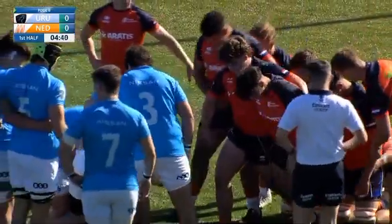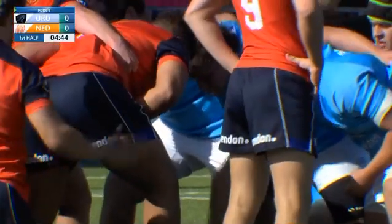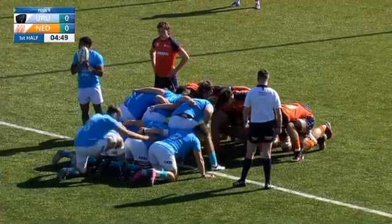The referee trying to sprinkle some humour on the match, reminding the players that they've only gone for 5 minutes so far, and it's now a central Uruguayan scrum.